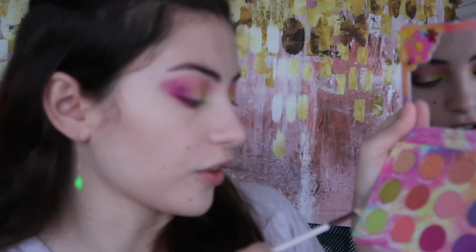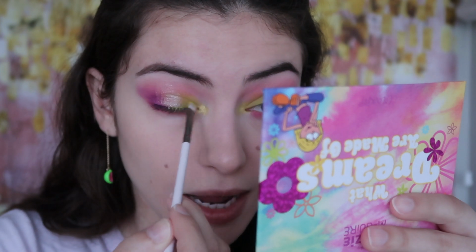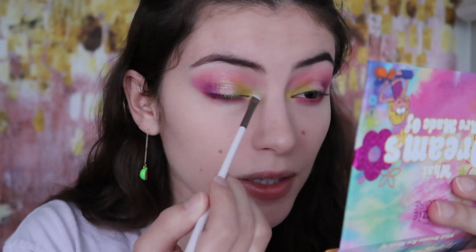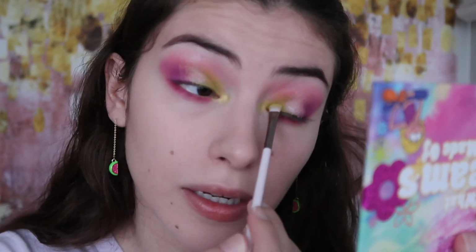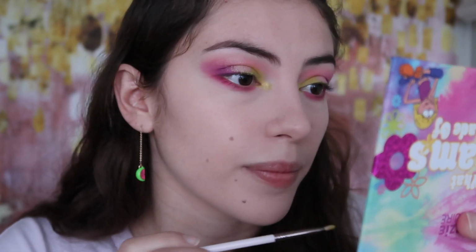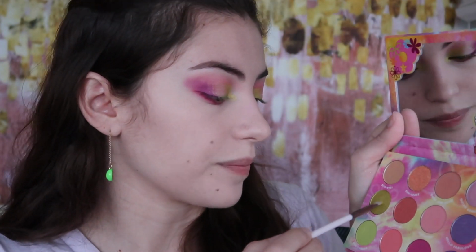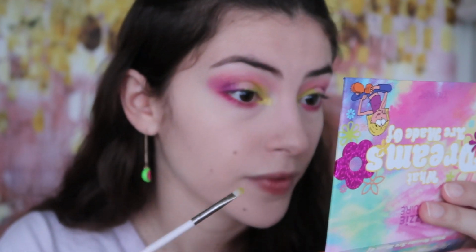So I'm gonna pack the green shade on again, the Don't Freak shade. I'm gonna pack that on one more time in here. It probably would have worked better if I put a white shadow base or thicker concealer down and then put this shade on. It would look more vibrant, but it's still showing up for sure. It's definitely there.